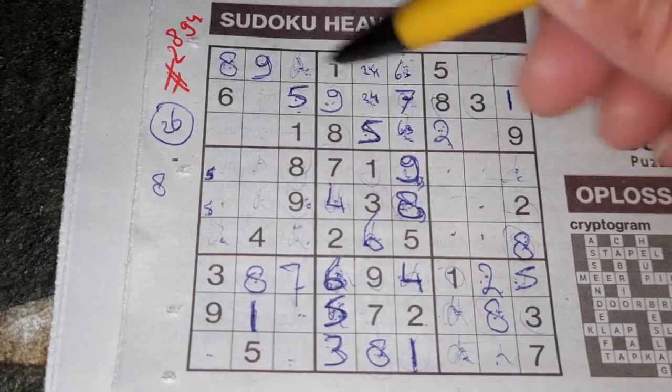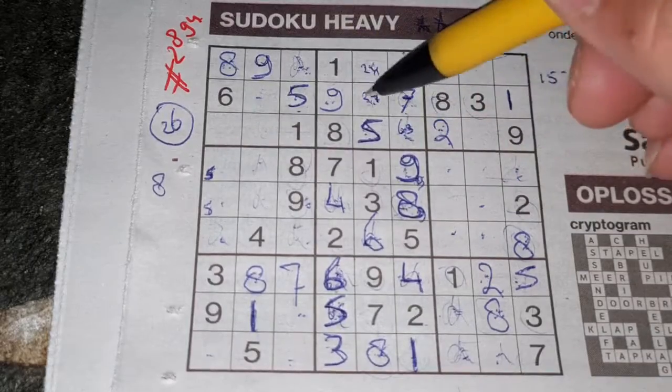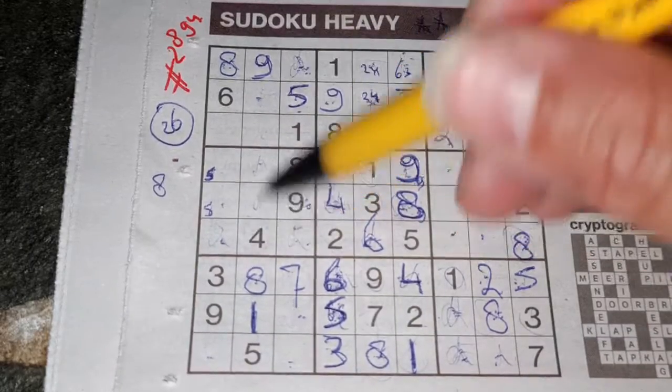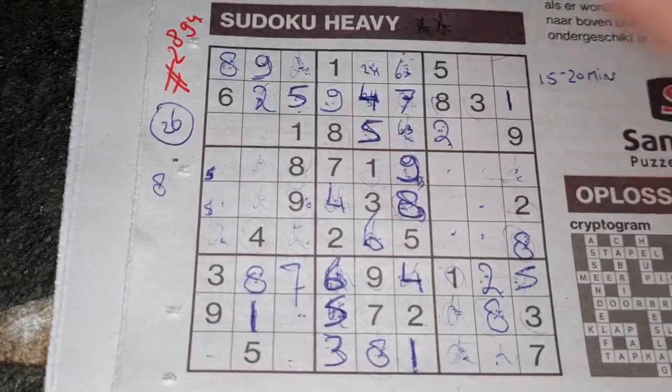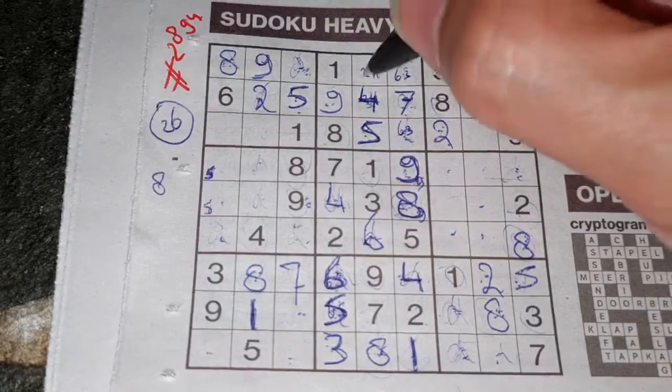Alright, so we have now two numbers left in the second row for the numbers 2 and 4. And look, we have a 4 here, no 4 there. 4 should be here. And the 2 goes there. One box left in this big square for number 2.